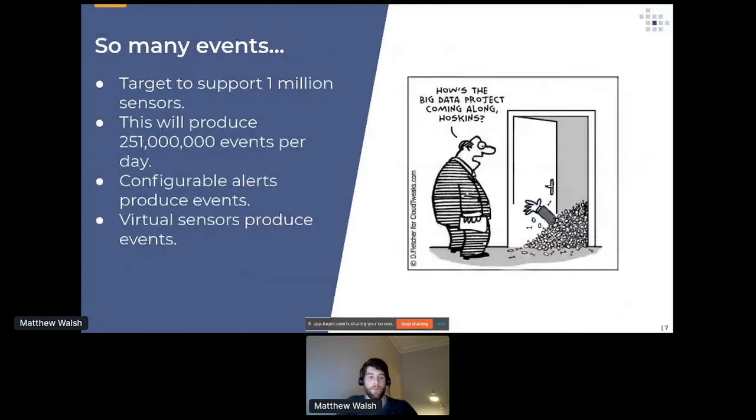So looking forward to where we plan on going, we've got a target for our system to support 1 million sensors by the end of the year. 1 million sensors equates to 251 million events per day. So yeah, that's a lot of events.